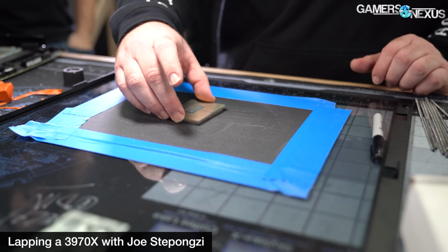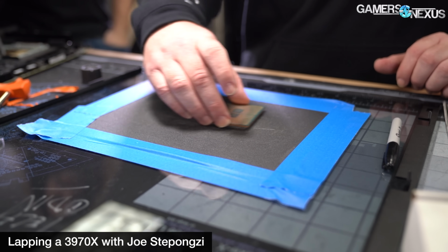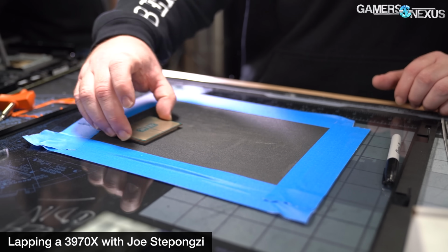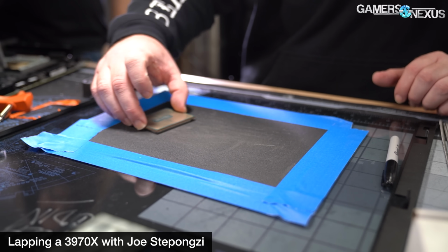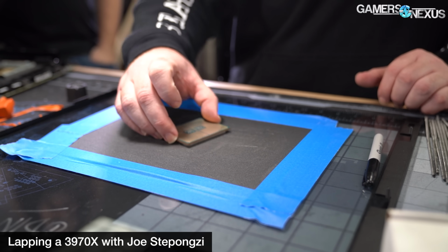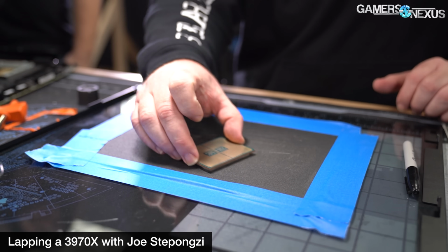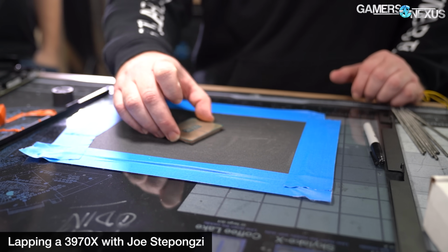You're not necessarily going for a direct massive gain in thermal performance. There will be one, but in a lot of cases it's not really anything. A lot of people will probably end up sanding the thing for hours and then go, really, that's it? But you're looking more for a reduction in the die-to-die or the CCD to CCD deltas.